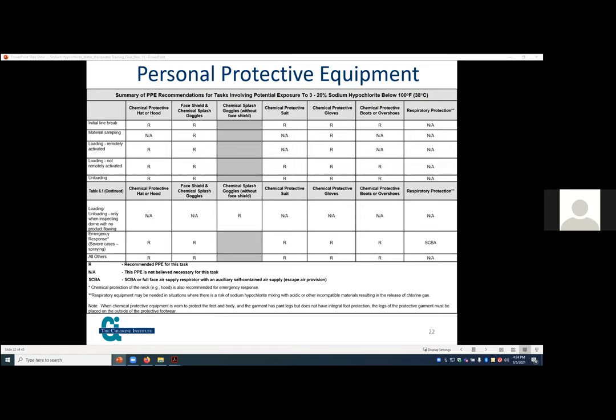So you can go down there and it covers different areas like line breaks, what they suggest you wear. It'll cover material sampling if you're going to pull a sample. If you're going to pull a sample, they suggest you use a face shield and chemical splash goggles. And then you go on over and it says chemical protective gloves. Some places may require you to wear an apron. So some places are going to have more than what is just listed. This is the minimum that you should consider.